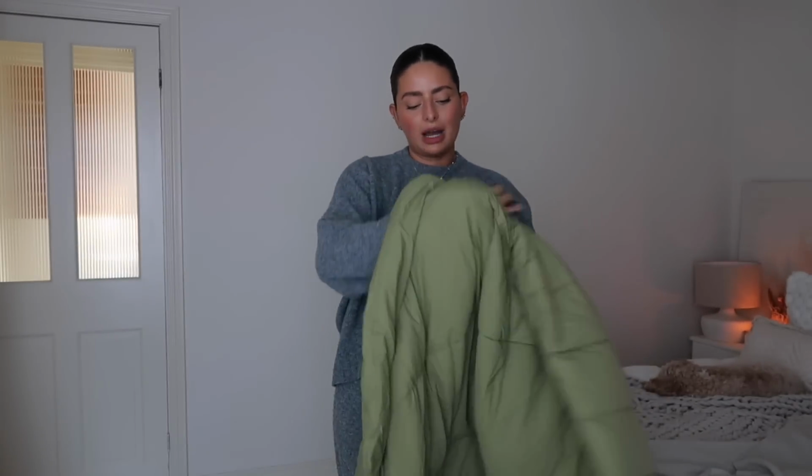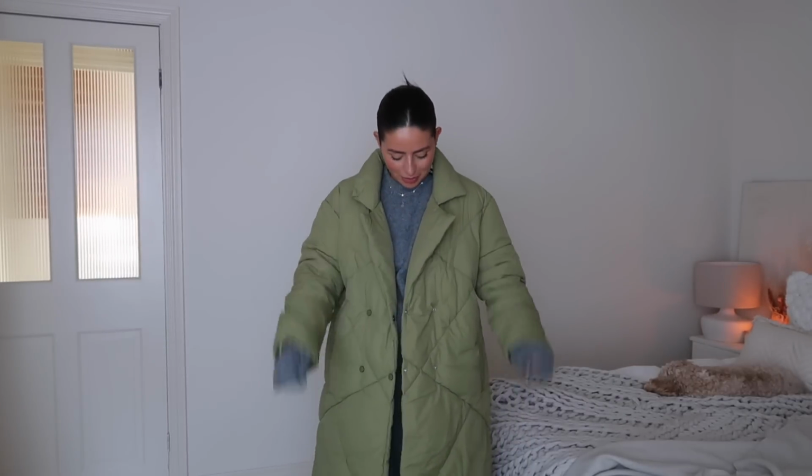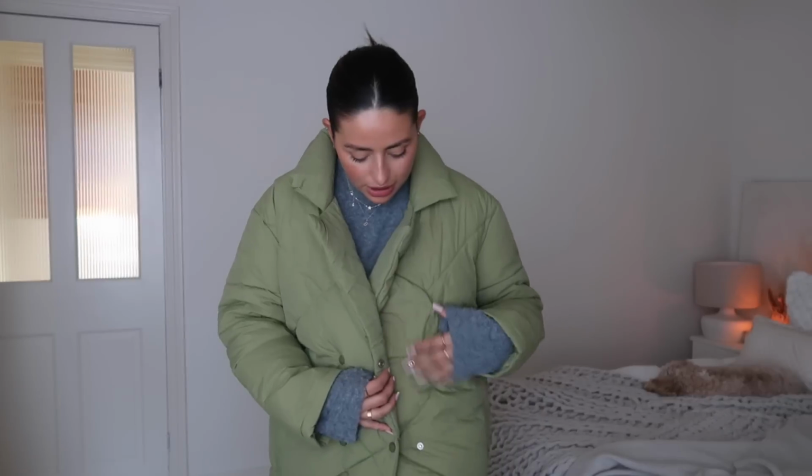I'm not too sure how well this color goes with the grey tracksuit that I have on. I mean, it does work, it looks very autumnal, but I think this is another piece that I'd probably pair with a neutral outfit underneath, or even all black or something. I love this coat so much. It's also quilted. I always opt for quilted jackets at this time of year just because of how warm they keep you. This one does do up as well.